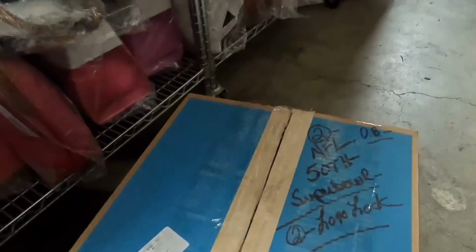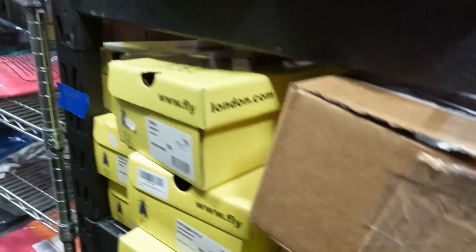Let's look at this one right here. I think I put these up for 450 or 5. Very rare. They're literally everywhere, crawling out of the back of the shelves. All those are purses. 100% authentic, 100% shipped from Dooney.